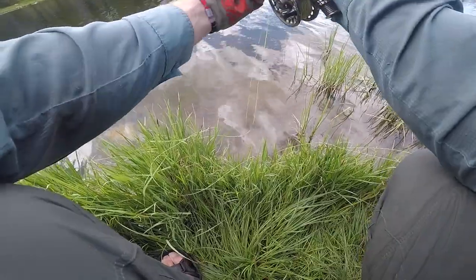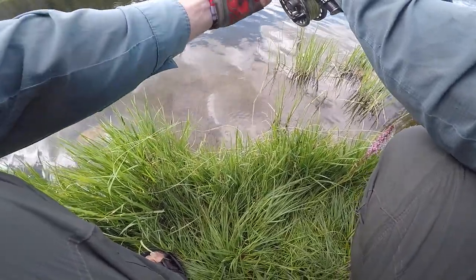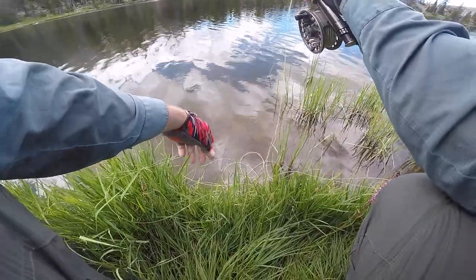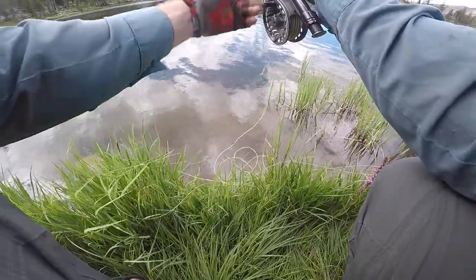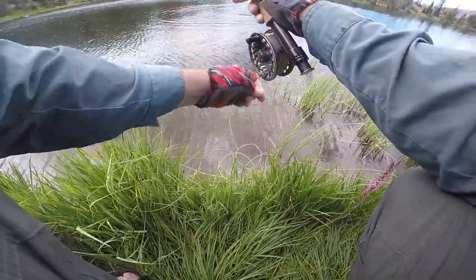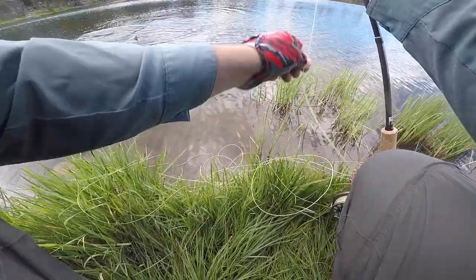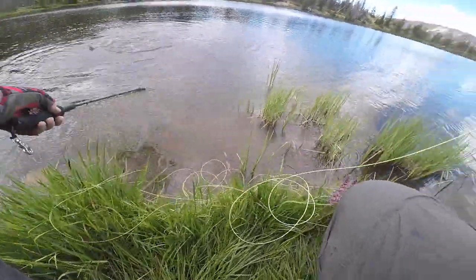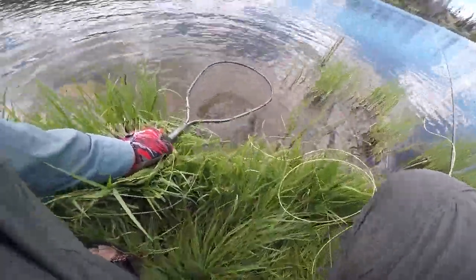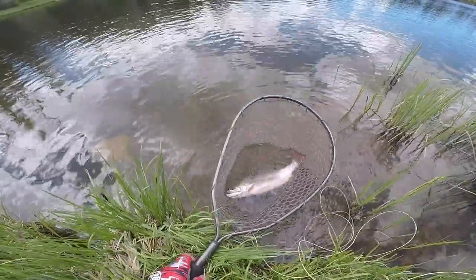All right, I think this is four. I missed one on camera. This was on a black woolly bugger. Feels like a pretty healthy fish. Yep. It's got some good fight. Oh boy. Oh, I hope it doesn't come off. It's a good fish. Good fight. It's a beauty.